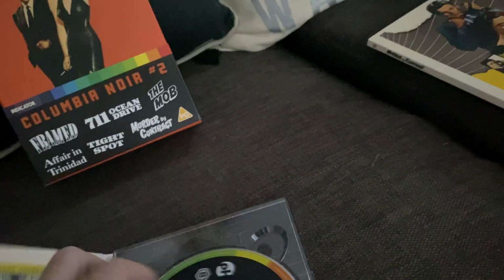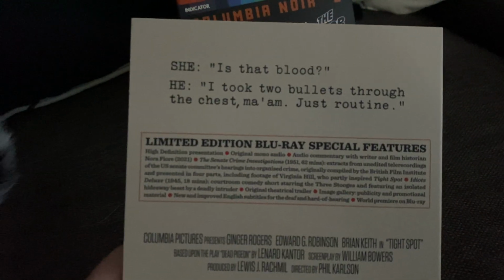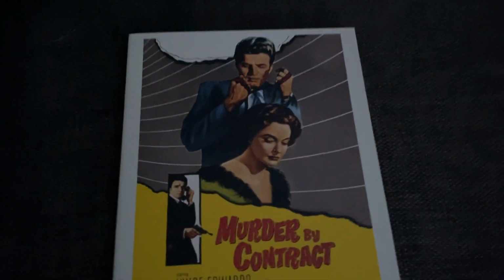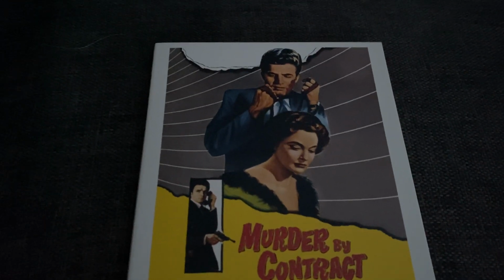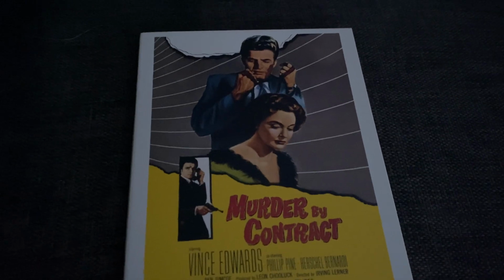Let's just see what we got behind here. Yeah, Ginger Rogers there. Okay. And there's the special features. You can pause and read the special features more if you wish. Now this is the film that probably drew a lot of people to the set. It's Murder by Contract, which is a very quirky noir. Has a quirky score, has a very interesting style. It's very different from the rest.